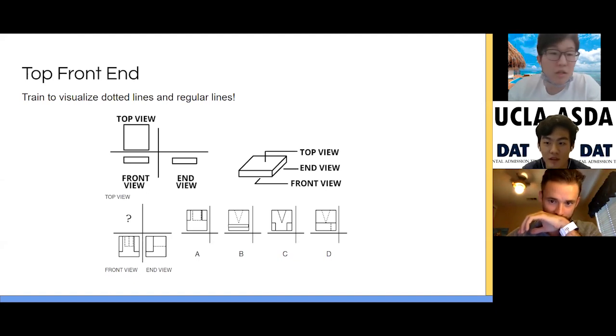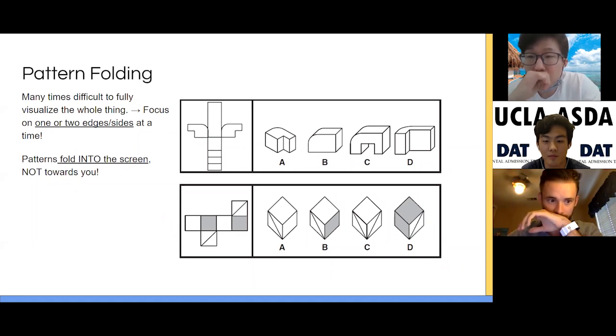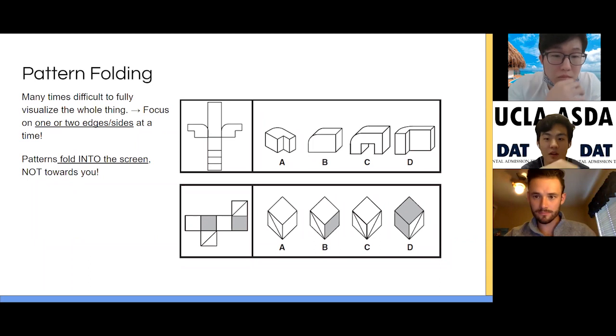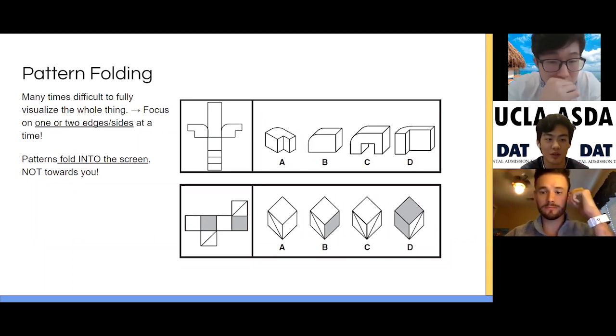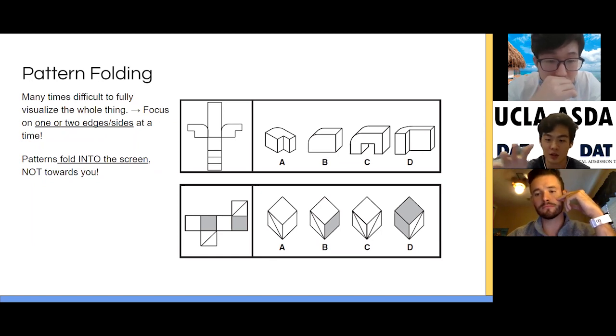Okay, next. So in terms of pattern folding, one thing to remember is that these patterns fold away from you into the screen. So that might confuse some people at first and just throw them off. So here are some examples they can look at right now. But another tip is looking at one or two edges at a time. So instead of just trying to tackle the entire thing all at once, look at one or two faces, one or two edges.